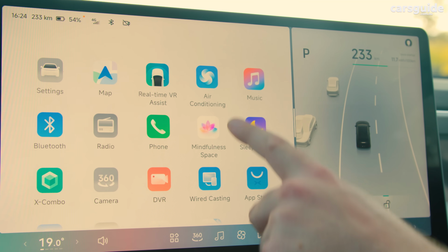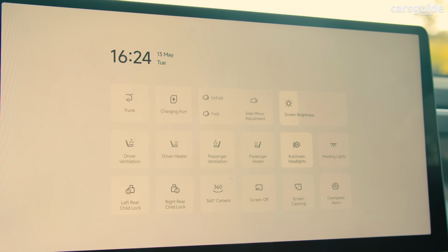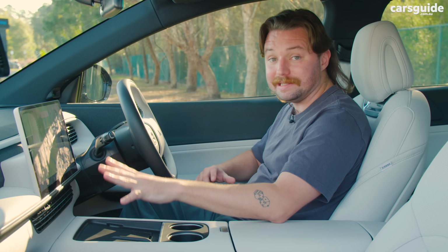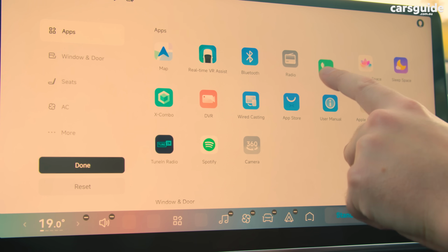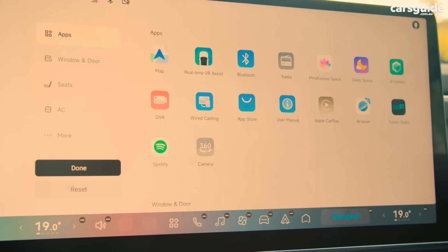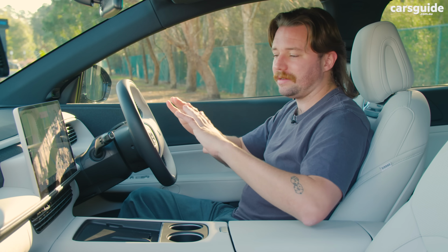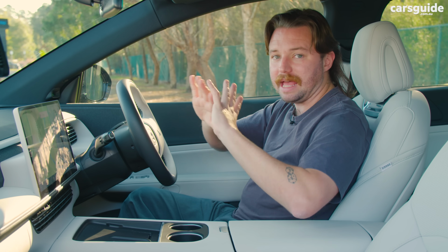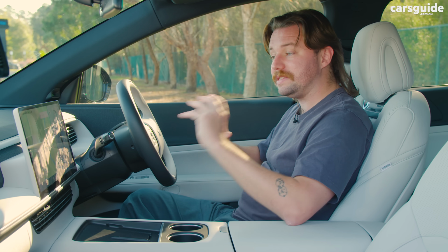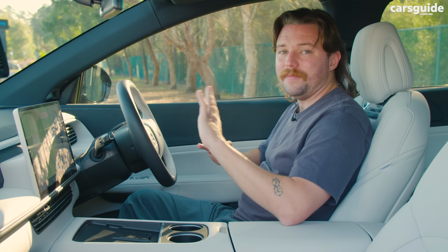Aside from the weird electronic gremlins though, the actual software and the way it operates is really easy to use. It's very customizable. You can put your own shortcuts that you want to use down the bottom, even things like the drive mode and temperature controls. You get these sort of widget style things that you can basically lay out a screen that you might not even need to use submenus for. It's really cool, it's very good, and it sort of avoids the screen becoming a distraction as much as it possibly can.